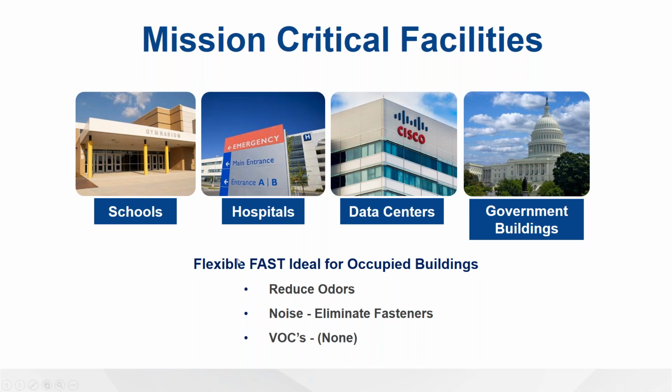So where these things are primarily a benefit, of course, is mission critical facilities, like what we see right here. These are facilities where the occupants can't just not perform their functions inside these buildings when construction's going on. So having these benefits right here, really causing the owner, the occupants, the least amount of disturbance possible, is really a huge benefit to the owner.